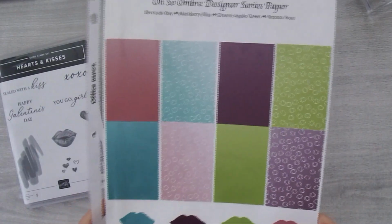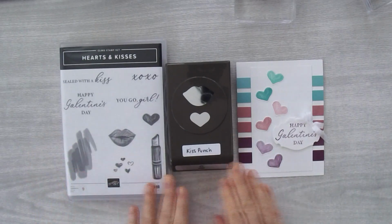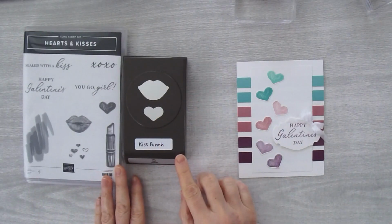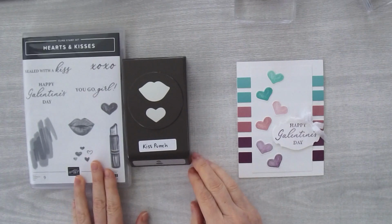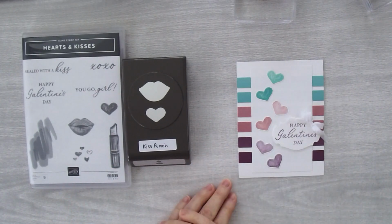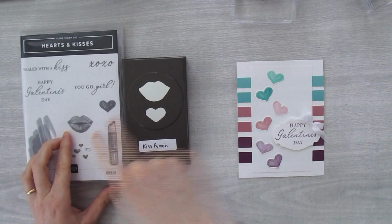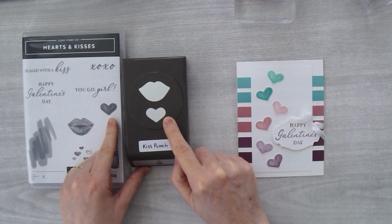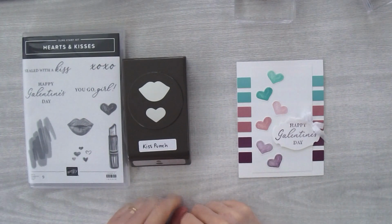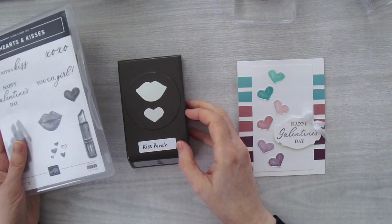So you can earn this paper for free right now. And here is the Hearts and Kisses bundle. You can buy them together. This is the Kiss punch and the stamp set. You can buy them together as a bundle and save 10%, or you can buy them separately. But if you're like me, I have to have things in a bundle because things coordinate. Like the Kiss lips punch out with this, and this tiny heart that I'm using today punches out right here. So I like to be able to match it. And you need to have a happy Galentine's Day greeting. It's kind of required. All right, let me show you how I made this card.